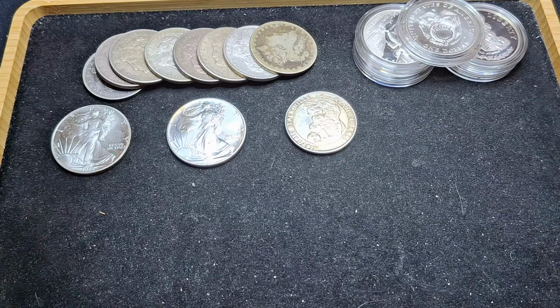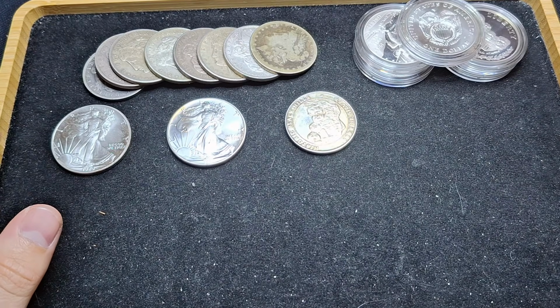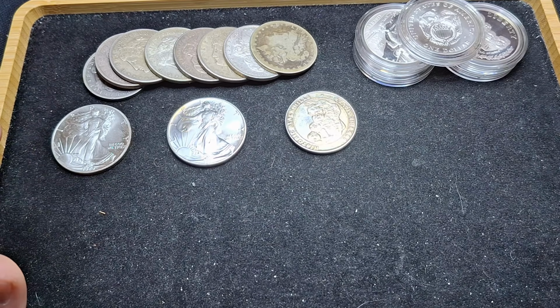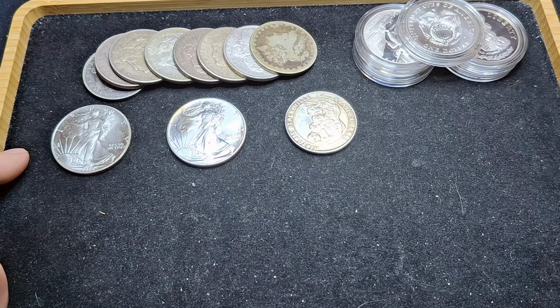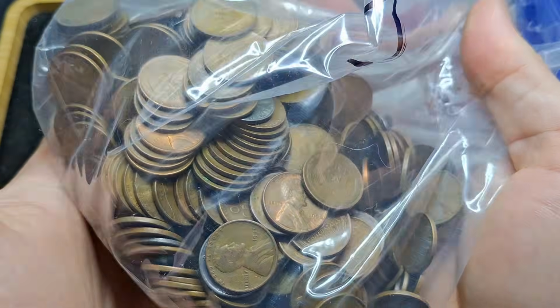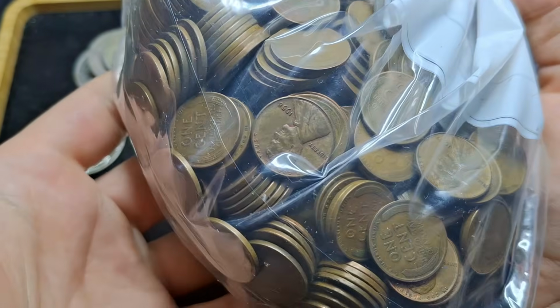The last time I bought a chunk of albums, most of them, if not all of them, were complete. These were pretty much all partial albums, so they got broken down except for just a few here. And the wheat cents go in here, nothing crazy. I get a lot of this stuff that goes into bins.